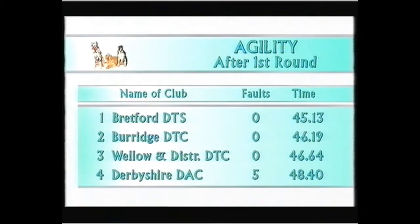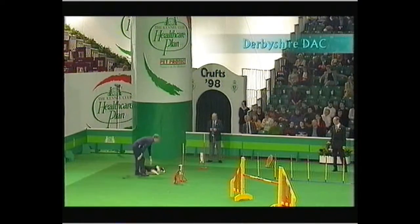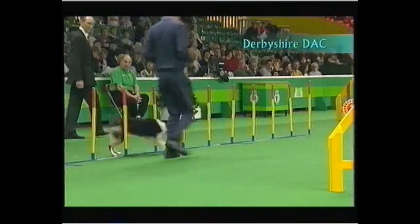And here you can see the situation after the first round. Time is secondary to the faults. The faults are the important thing. Time is the second consideration. Retford lead, Burridge Dog Training Club second, Wellow and District Dog Training Club third, and Derbyshire, with its five faults, are fourth. So they'll go first in this next round.